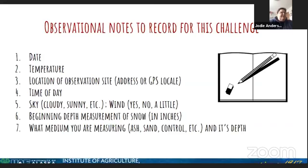Anytime you're doing anything with a journal, you always start with the date. That's pretty simple. When we talk about temperature, we're talking about ambient air temperature. What is the air temperature at the time of your observation? Then where you're located. If you're doing this on the app with JotForm, and you allow it access to locate you, it will give you the GPS location. You can check that box and it'll upload it automatically, or you can just put your address.